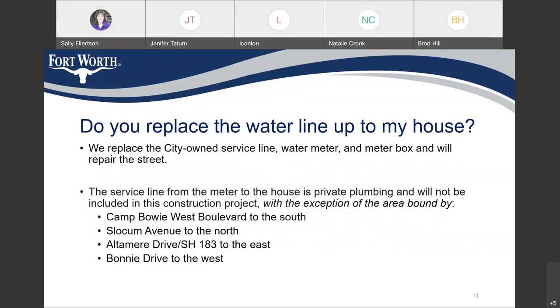Do you replace the water line up to my house? We replace the city-owned service line, water meter, and meter box, and we will repair the street. The service line from the meter to the house is private plumbing and will not be included in this construction project. However, there is an exception for an area bound by Camp Bowie West Boulevard to the south, Slocum Avenue to the north, Altamira Drive / State Highway 183 to the east, and Bonnie Drive to the west. These properties will have their services transferred from the water line in the rear of their lots to the main water line in the street. And again, this is the exhibit on slide 18, which will be under the timeline.